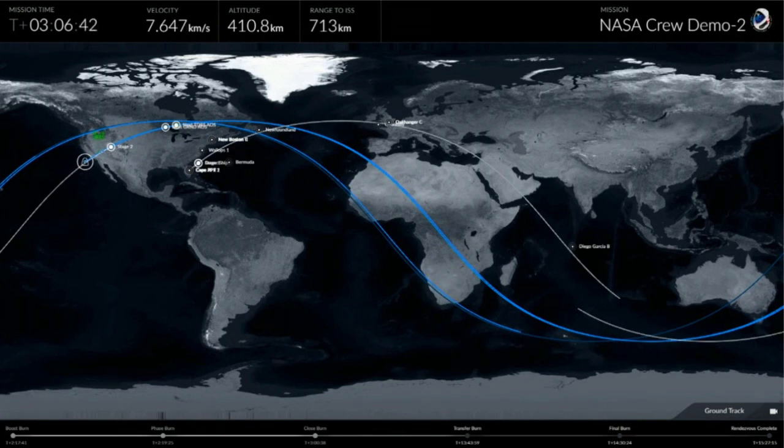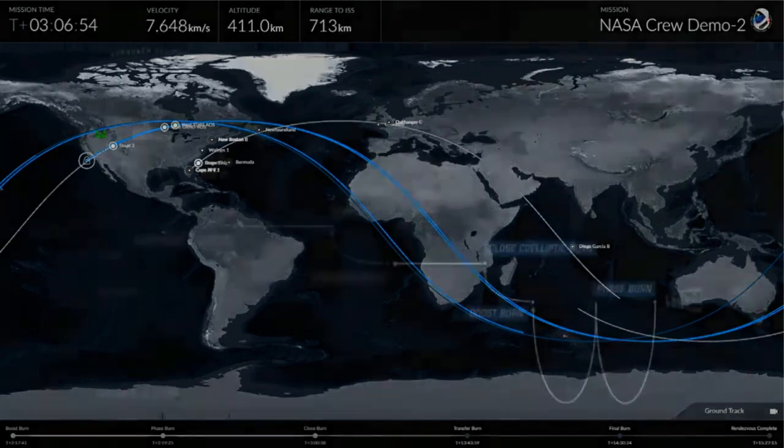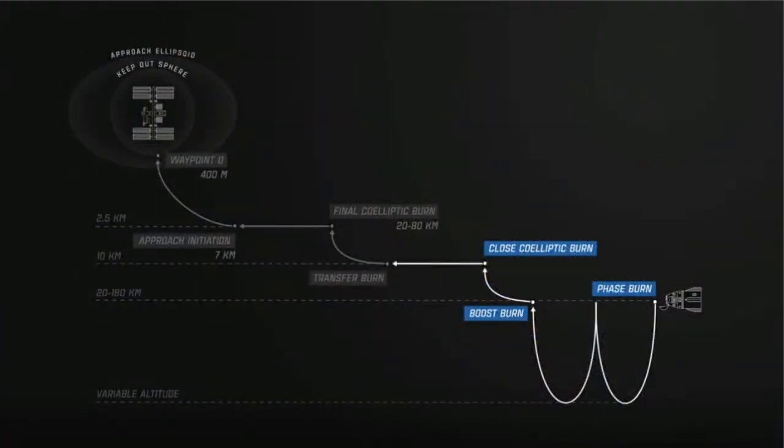This burn is just to raise the lowest part of Dragon's orbit, the perigee, until we'll be on what's called a co-elliptic orbit. So our orbit is at a lower altitude, but it maintains pretty much the exact same lower altitude as the International Space Station. So we'll be on an elliptical orbit, so not a perfect circle, but we'll be at a steady 10 kilometers lower than the space station itself. And this will be the third of those 5 burns.